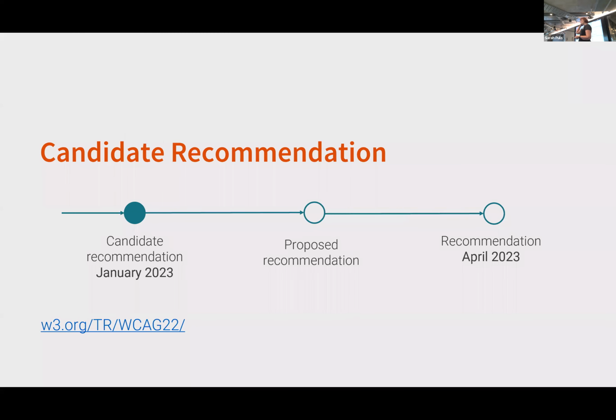Now, today, any information I share with you is going to be what is currently available in the document. So WCAG 2.2 hasn't been finalised yet. When it gets to that recommendation, which, fingers crossed, April, I say that because it was supposed to be December 2 years ago that it was going to be ready. It keeps getting pushed and pushed and pushed for various reasons. But today, all the information comes from the current candidate recommendation, which was released in January, January 25th from memory.